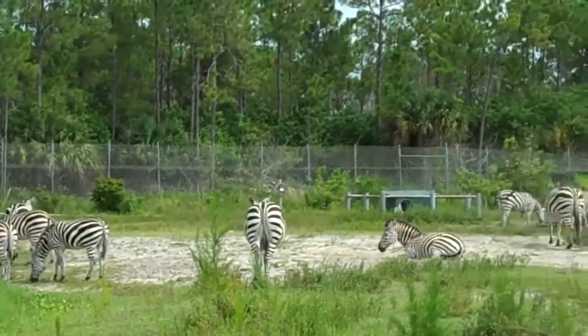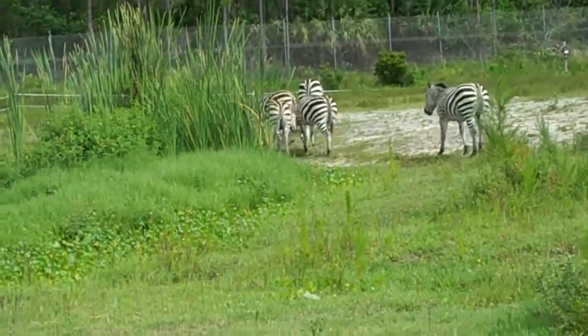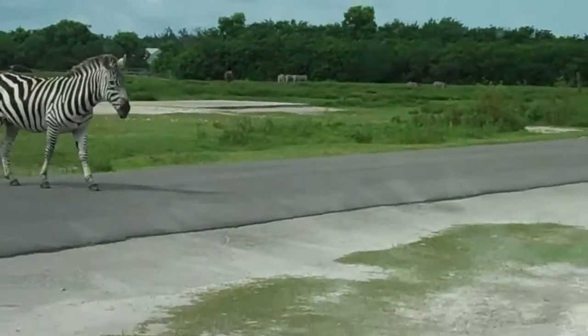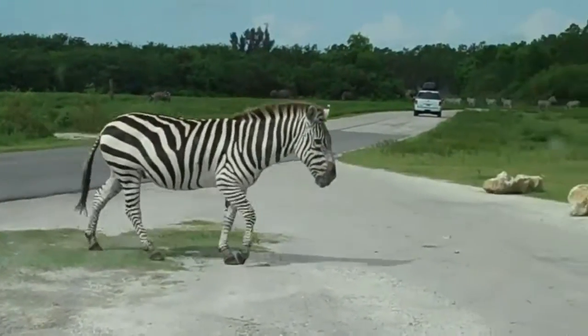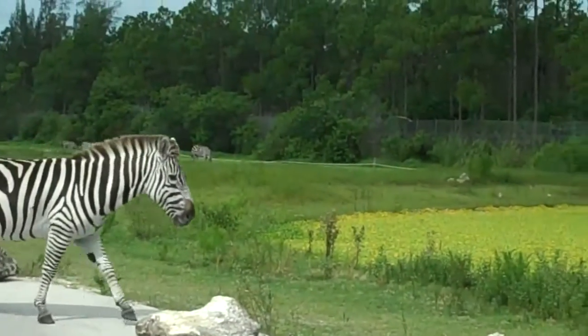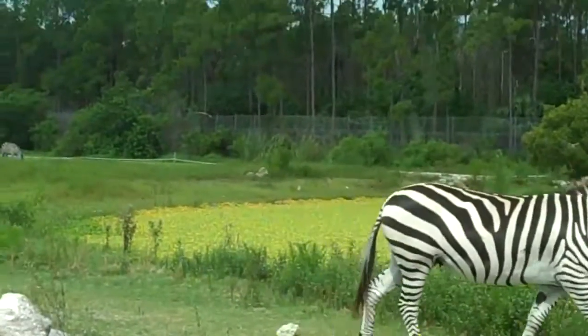Here comes one crossing the street. Let's see. He's gonna go right in front of our car? Yes. Hey, guy! Hi! Look, he waved his tail at us. Hi, beautiful. They really are beautiful animals. They look just like horses.